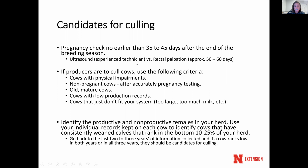Now, with implementation of pregnancy check, that is going to help us make some decisions on our opens, and they're not pregnant, we're going to send them down the road. But you guys gave me a lot of great comments in the chat of some other criteria or reasons why you might cull your cows. So again, older, mature cows, maybe they have low production records. So we're taking a look at some of our records over the last few years. Maybe they don't fit our system.